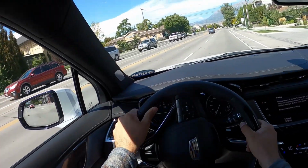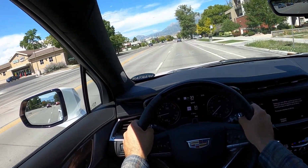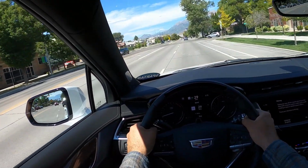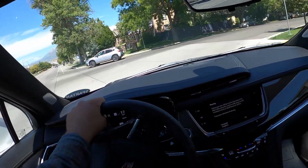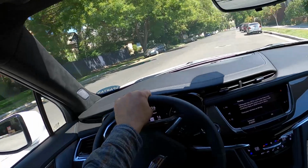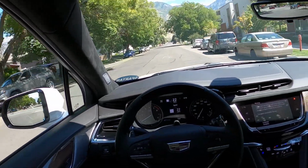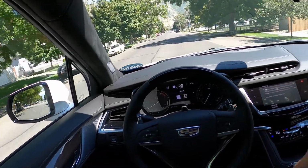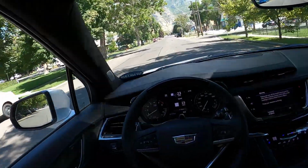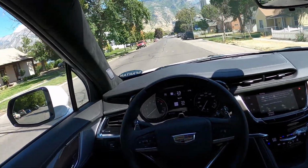Anyways, driving the V6 is really smooth. 9-speed smooth. Now I'll just say it right away. I still think that Cadillac is missing the boat on the XT6 by not offering a more premium high performance powertrain. They have that 3.6 liter V6 turbo that's in the Blackwing CT4. That needs to be in this car, like yesterday.